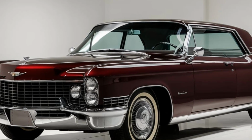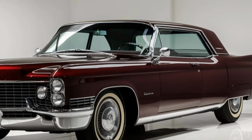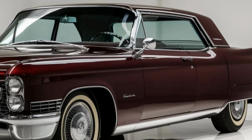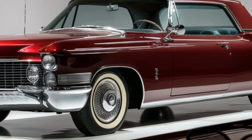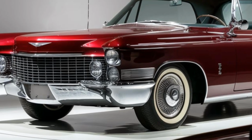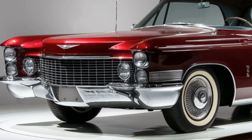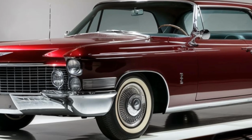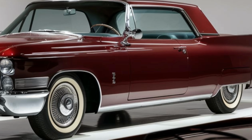Today, we're taking you back to the golden era of American motoring as we explore the iconic 1964 Cadillac DeVille, a car that perfectly encapsulates the luxury, style, and engineering prowess of 1960s America. The '64 DeVille isn't just a car, it's a symbol of status, innovation, and timeless design. From its powerful V8 engine to the elegant lines that define its body, this car remains one of the most memorable Cadillacs ever made. In 1964, Cadillac was on a roll.